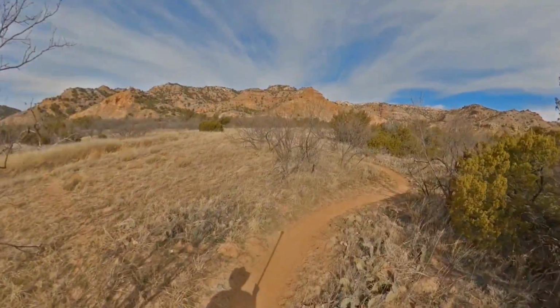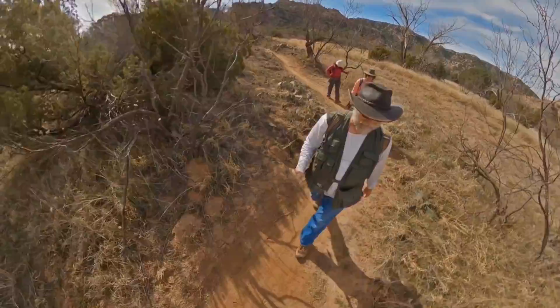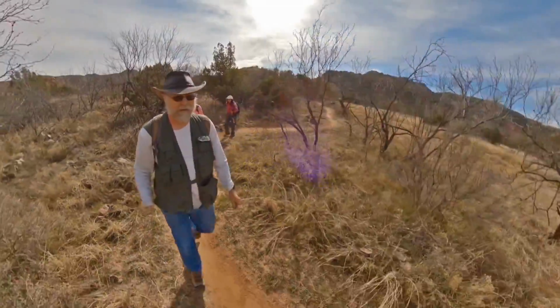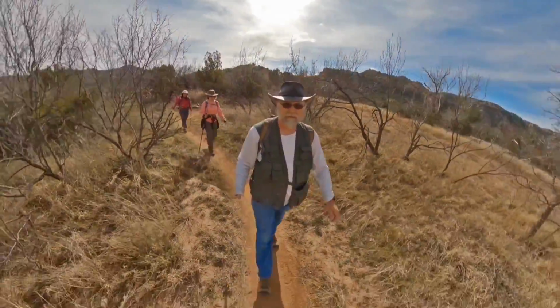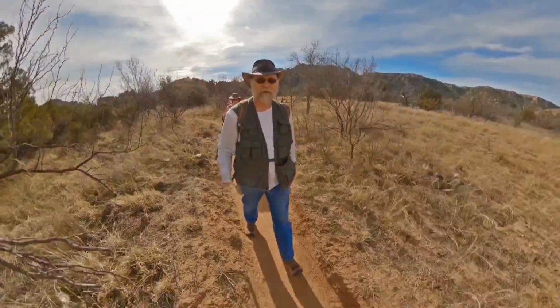All right, so this is the farthest end of the loop to Fox Trail, and you just continue to follow this around and it meets back up on itself and you go back the same way you came, or you can branch off and go down Lighthouse or whatever. But it's a nice little trail, something worth going on if you bring plenty of water.